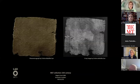So this fragment is quite small. It measures about 5.5 centimeters by 6.5 centimeters. It is discolored and torn, and the reverse is partially obscured by paper. Under the microscope, the area visible at 10 times magnification is about 1 centimeter by 1.5 centimeters. So the image you see here, which is of the complete fragment, is a composite of 40 individual photomicrographs tiled together in Photoshop.